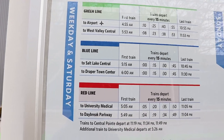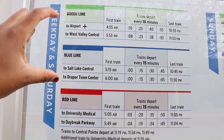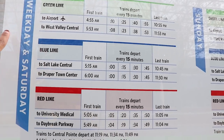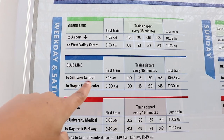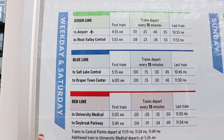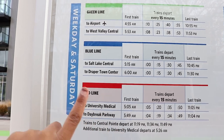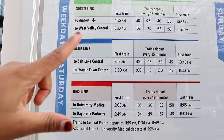Something important to keep in mind is that the tracks are color coordinated. Then we have a red line, a blue line, and a green line, and they tell you where they go to. So the green line says it goes to the airport and to West Valley Central. The blue line says it goes to Salt Lake Central and to Draper Town Center. Then the red line says it goes to University Medical and to Daybreak Parkway. Those are the last points that the tracks can take you to.